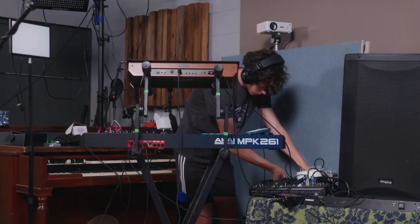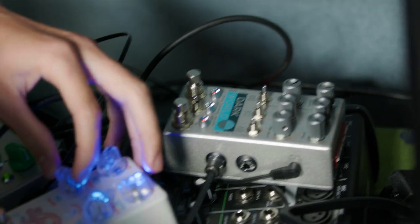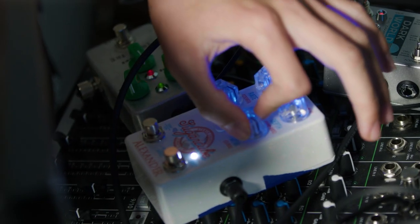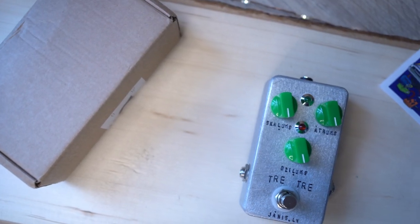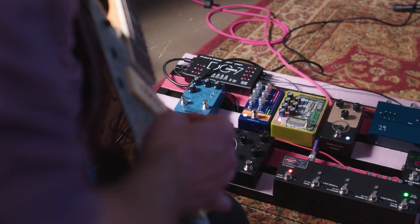That's the peak. Harrison, we again split off his right and left signal and put the Chase Bliss Dark World on one end, along with the Alexander Sugar Cube running into an analog tremolo, the Tray Tray from Giannis LV, on the other, just to see what kind of cool atmosphere we could create.